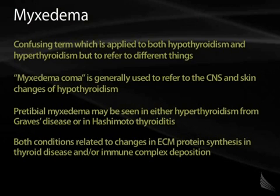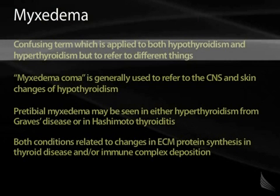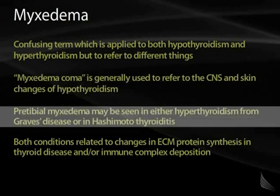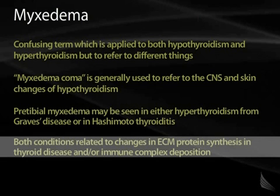Myxedema is a confusing term which can be used for both hypothyroidism and hyperthyroidism, but is used to refer to different things in each one. Myxedema coma is usually used to refer to hypothyroidism, and it refers to the CNS and skin changes of that disease. Pretibial myxedema, however, can be seen in hyperthyroidism from Graves' disease or Hashimoto thyroiditis. Both of these conditions are related to changes in extracellular matrix protein synthesis in the thyroid disease and or immune complex deposition. So the term myxedema can be very tricky to understand. It's important to remember that it can occur in both hypothyroidism and hyperthyroidism.